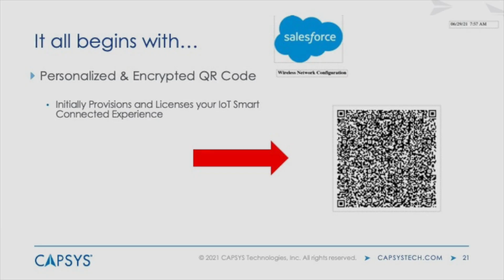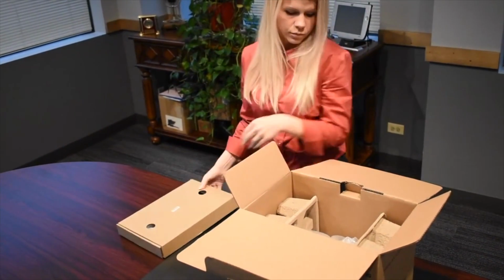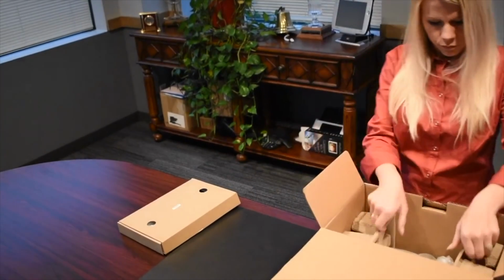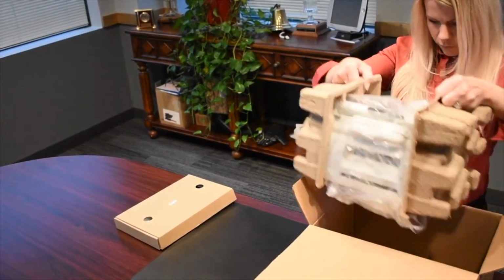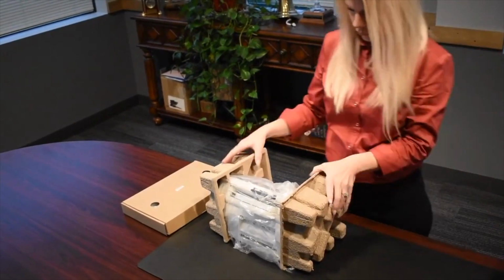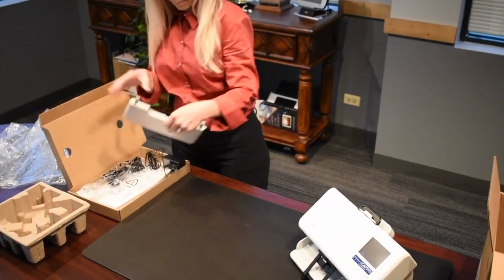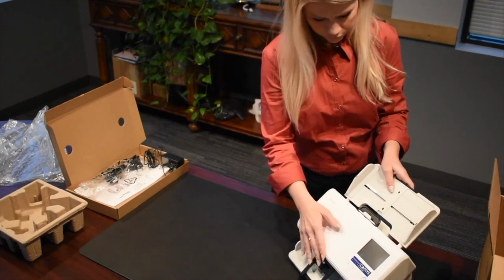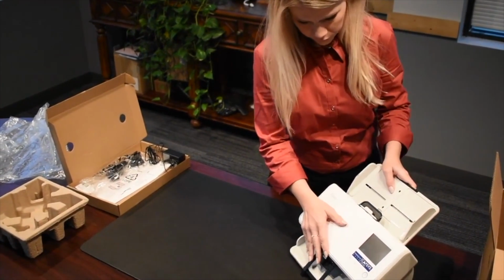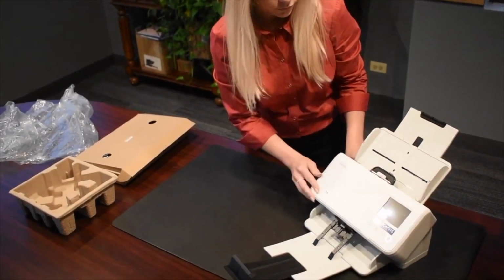After the arrival of your IoT Smart Connected Scanning appliance, a non-IT user, such as your office administrator, will unpack the device contents. He or she will perform some light assembly like any other small IoT appliance, such as a smart home security system or an IoT smart home automation system. Next, they will power on the device and follow a prompt to insert their unique and encrypted QR code, and then simply press the Easy Scan button.